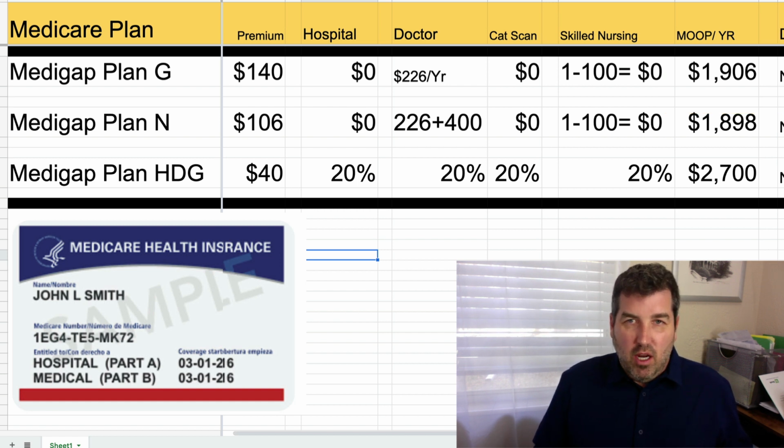I sometimes tell people both my parents are on a Plan G. Most of my family members, whether it be uncles or aunts or anything like that, are on a Plan G. Sometimes they're on something different because of their specific needs. Now, this goes by zip code and whether you're a male or female, so the prices are different all over the place, and so are the companies and the plans. So it's specific to where you live.